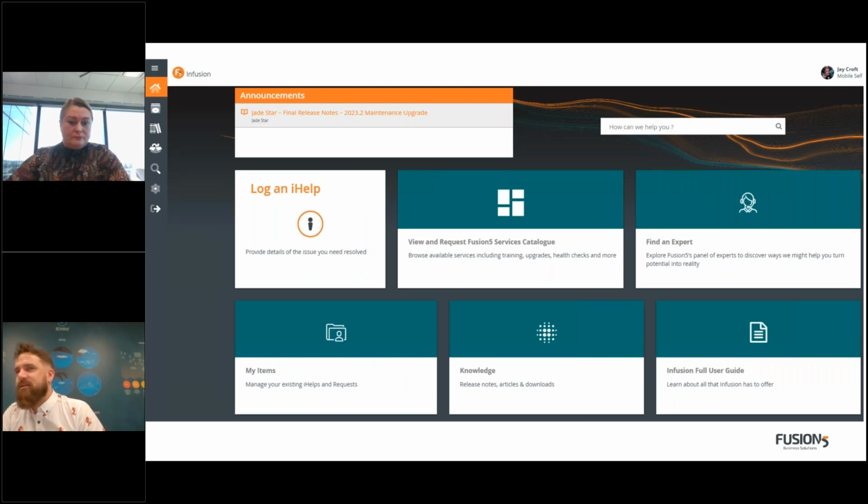This is just a screenshot of our splash page. Here you can see in the middle we've got our service catalog, and login to iHelp, which is our name for our incident and request management tool. We've got self-reporting, so you can go down to the bottom and go to your items. You can request your own reports. You don't need to interact with someone else. You can do all this yourself within our portal.